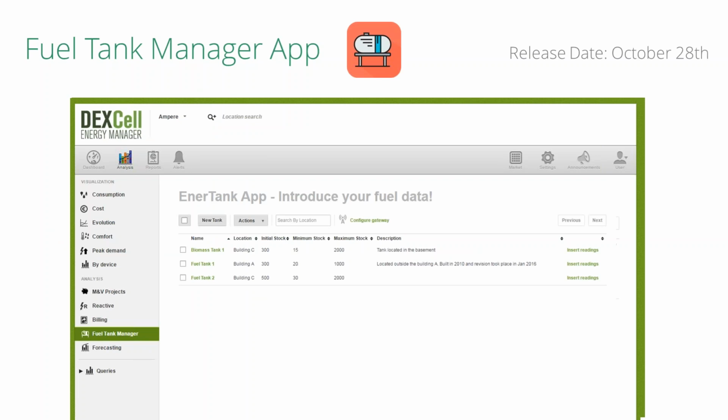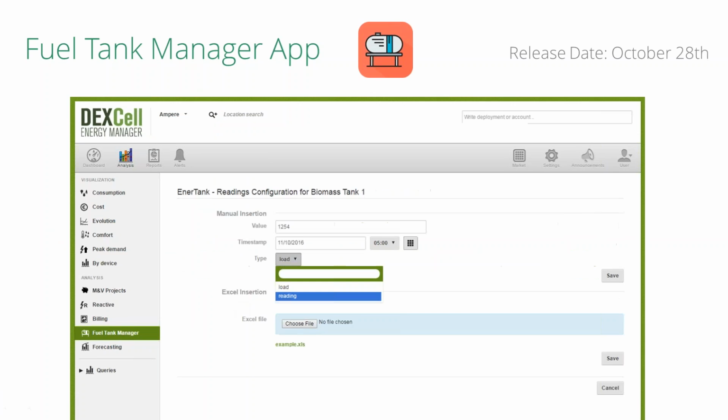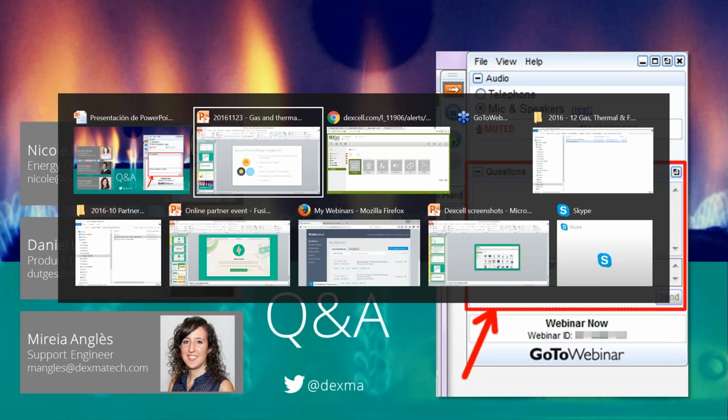So here is how the application looks. You can have all your tanks configured here. Now I'm going to show you in the Excel directly. Here you can indicate if you are doing a load or a reading of the level of the tank. Internally the application does the calculations and transforms all these levels into consumption. So let's go to the Excel first.